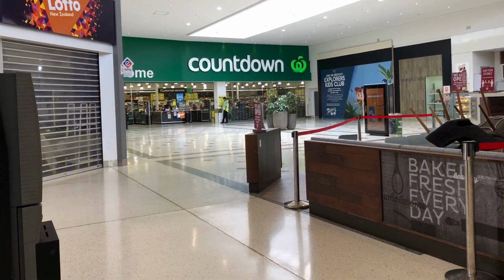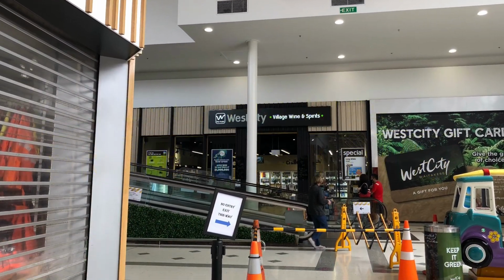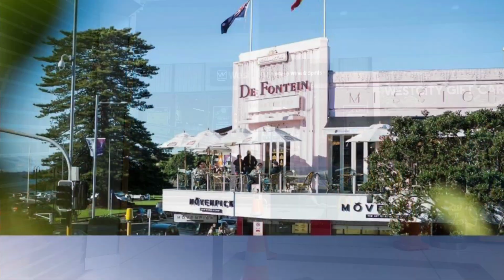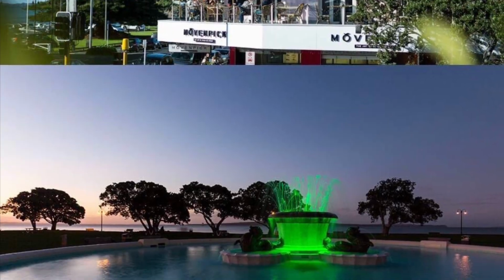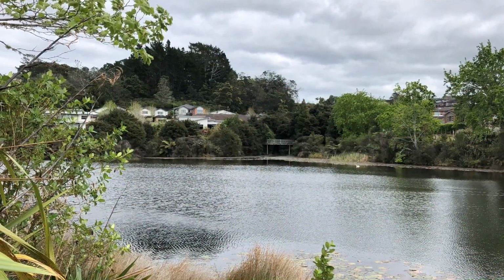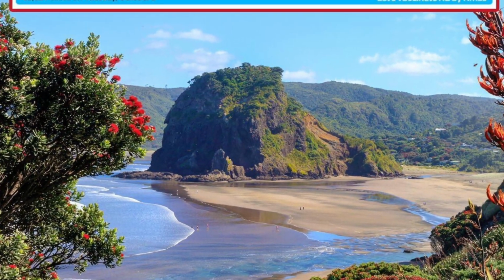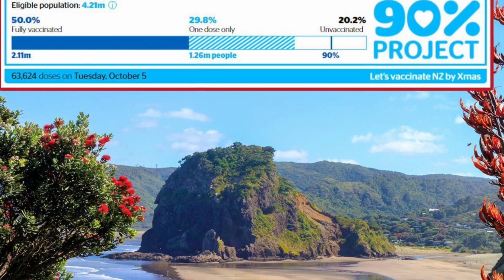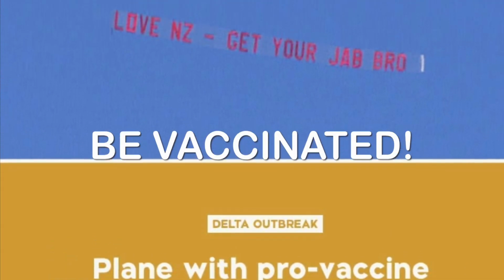As you can see, some shops are still closed. We are still on a lockdown level 3.1, which means we can go out to do our essential errands and of course do our exercises outside for our mental health. And of course, the government is always urging everyone so we can get a 90% job for all New Zealanders.